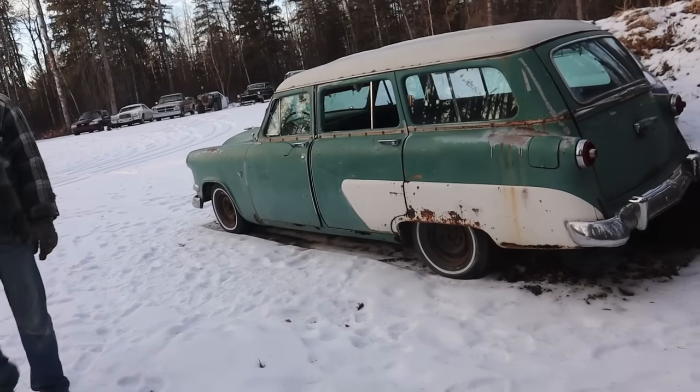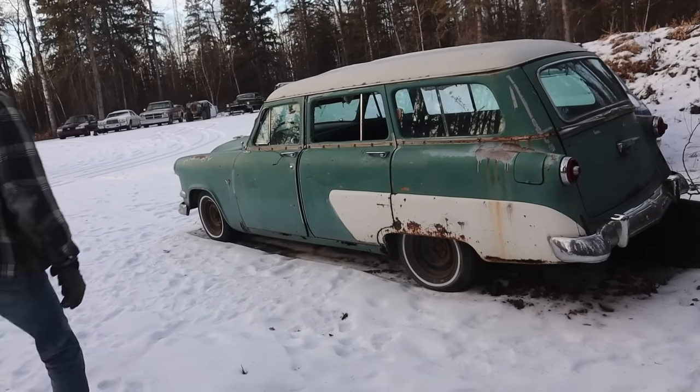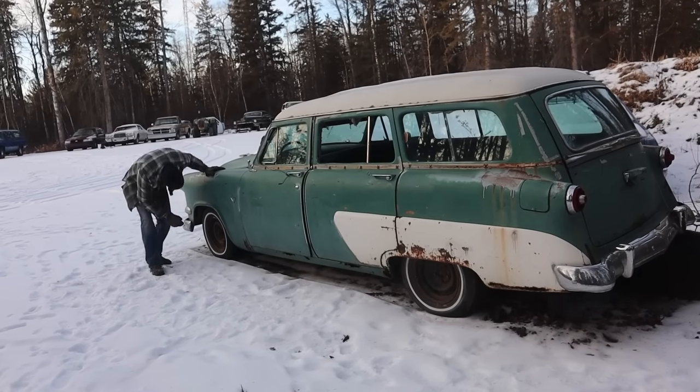Oh, I need those tires or the wheels. Are they 14? I thought they're 15. I don't know, what are they? They're probably 14. They're not the same front and rear though.